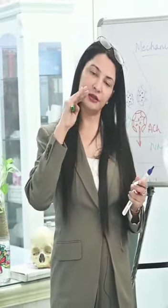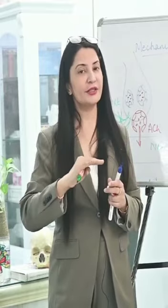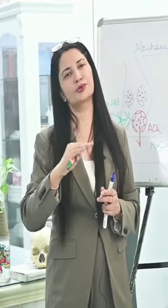So this is the action of the botulinum toxin. It remains there for almost 4 months to 6 months.